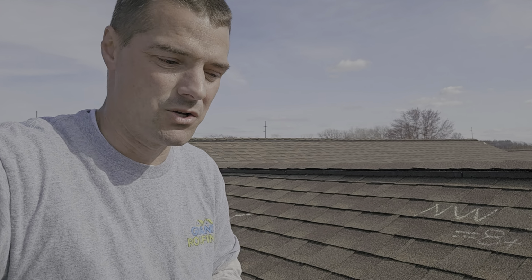All right, so first guy shows up. I believe he marked this up, and I want to be cautious because there's other guys canvassing the neighborhood. Let's switch this around, see if we can learn something.